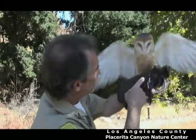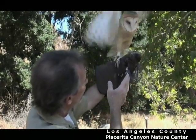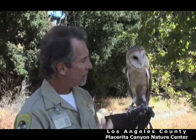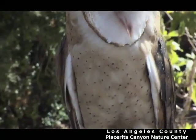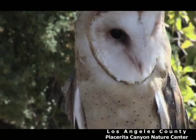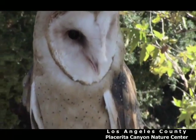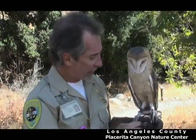The white coloration under the wings would be throughout her body and chest as well. Her lower body would be typical of a male, all white. She's a typical female. The spots on her chest vary with the animal. Some have a lot, some have none, some have a few. It's all different.